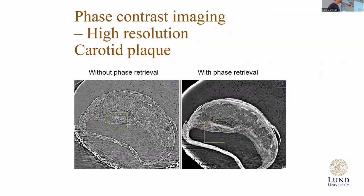I have one example here, a corroded plaque, an ongoing study. Here is to show you the difference between micro CT with and without the phase contrast. Just using the high coherence of the X-ray beam we had at the synchrotron, we can do phase extraction. The image to the left is without the phase retrieval, so basically only looking at the normal attenuation. And then you see the difference in the contrast you gain from being at the synchrotron, where we have this high coherence in the X-ray beam.